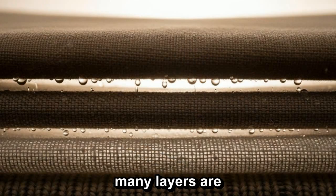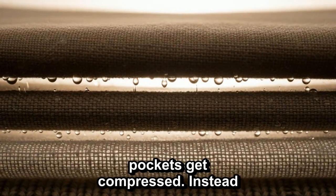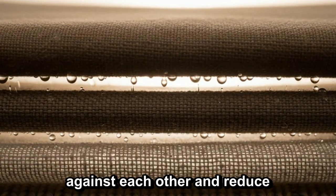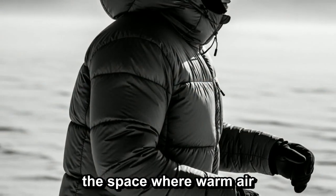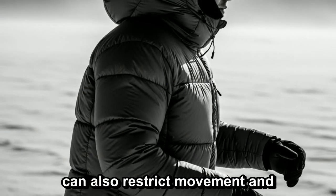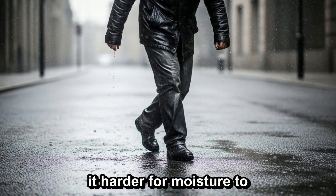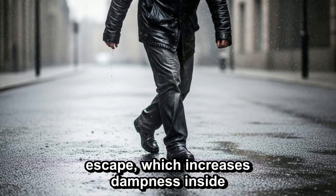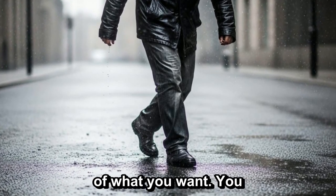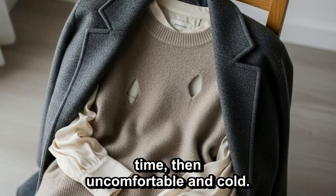When too many layers are worn at once, especially tight or bulky ones, those air pockets get compressed. Instead of insulating, the layers press against each other and reduce the space where warm air can stay still. Excessive layering can also restrict movement and airflow. Clothes that feel stiff or heavy make it harder for moisture to escape, which increases dampness inside your outfit. The result is often the opposite of what you want. You feel warm for a short time, then uncomfortable and cold.